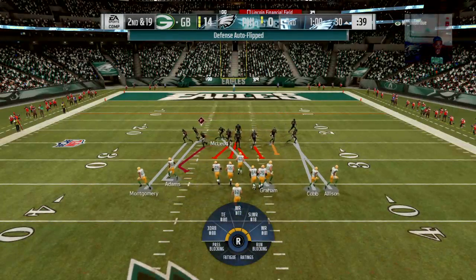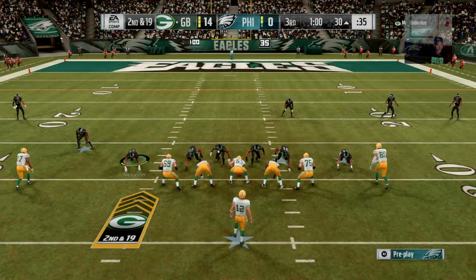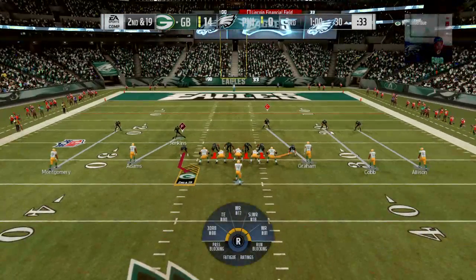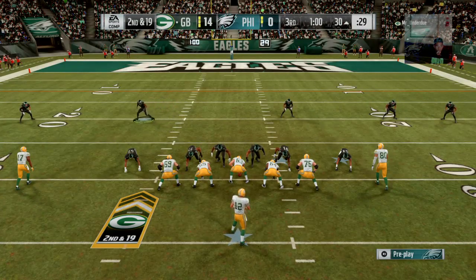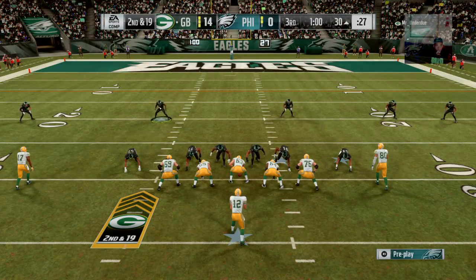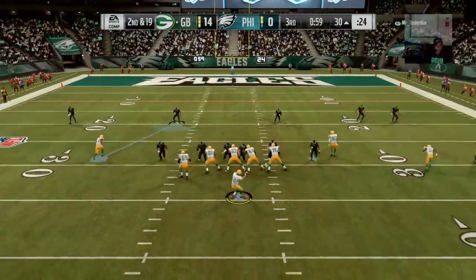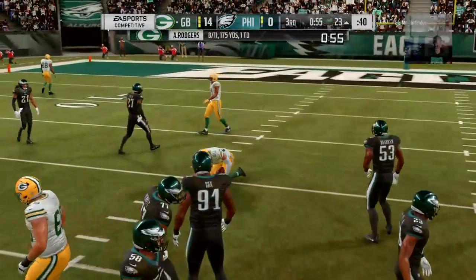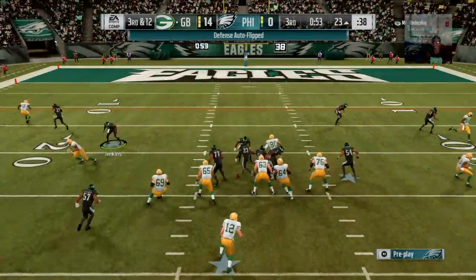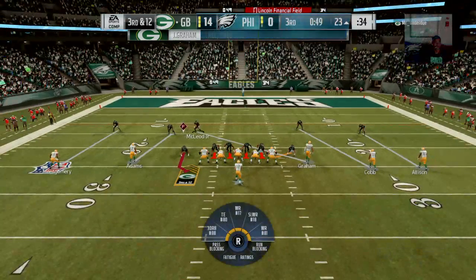And they need to work to at least get some of this yardage back after the sack. 2nd and 19. Shotgun now for Rodgers. The connection made. It's Graham. And he'll go down here right around the 23-yard line. The reception good for 7.